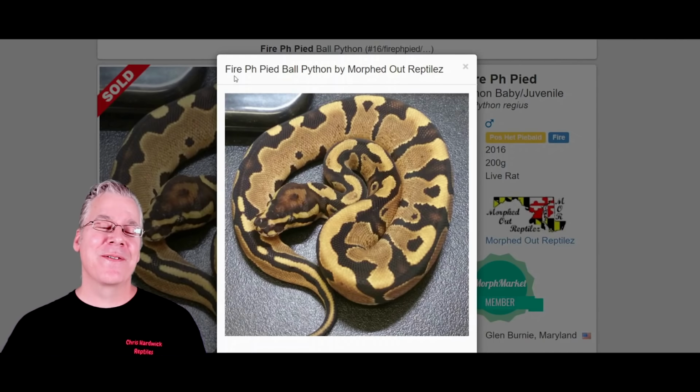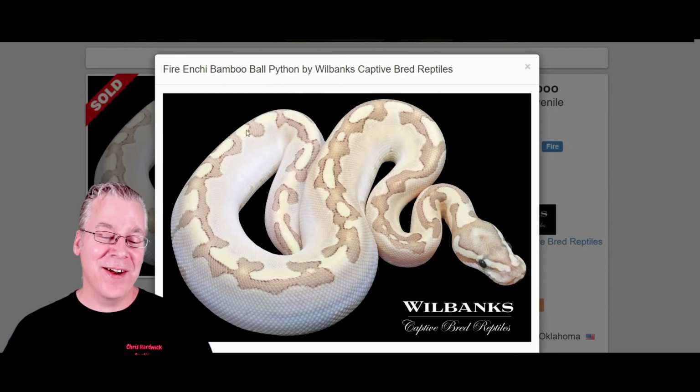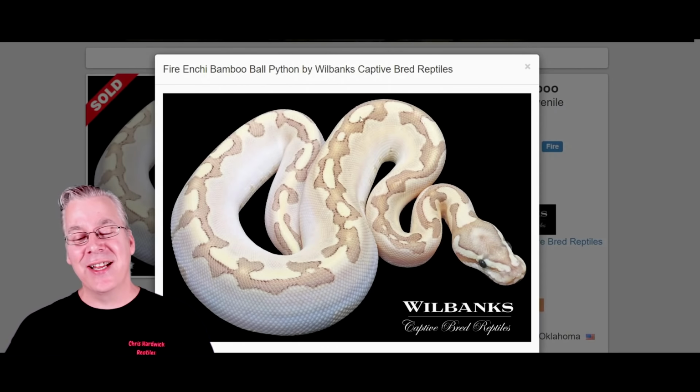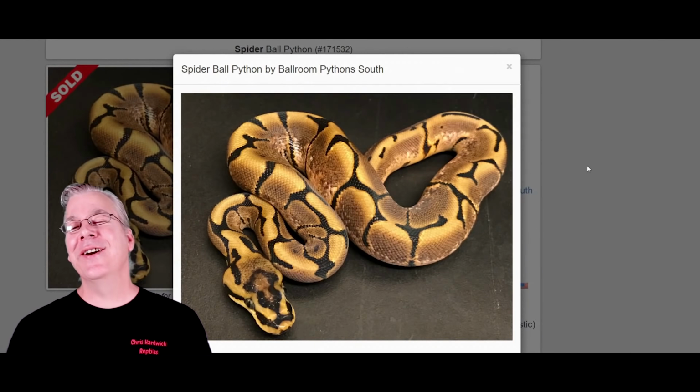So here's what happens if you work fire into the bamboo enchi. Take a look at this combination. That is pretty amazing. It really cleans up the background and really lightens it. And you can definitely tell it looks almost exactly like the enchi bamboo, but then you work the fire into it and it just really lightens it and cleans it up. Pretty amazing combination. So here is the spider.